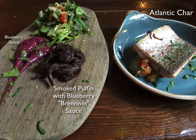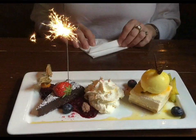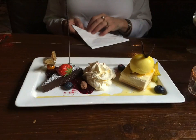And Atlantic char is salmon. My wife had that. She also had lobster tails, and I had fillet of lamb in plum sauce on a skewer, which again was really, really good. And they took our picture. And then when I told them that we were there for our wedding anniversary, they brought us a complimentary dessert. In fact, it was a bunch of desserts all on one plate. So that was very nice of them.